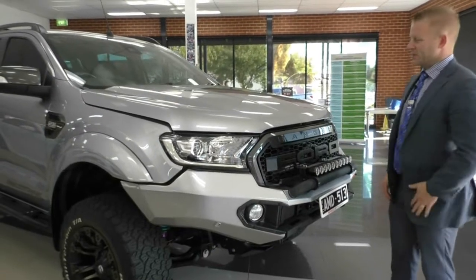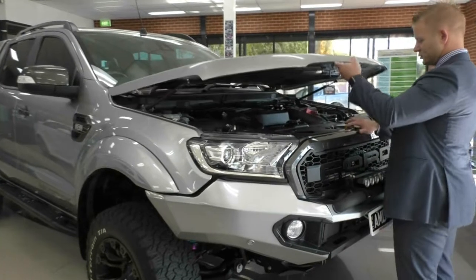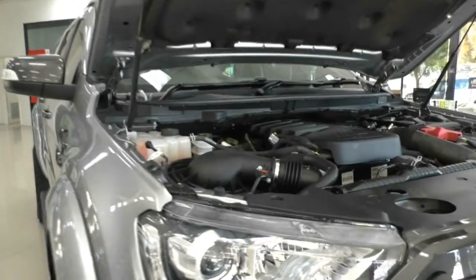We're moving under the bonnet of the Wildtrak now, nice and easy to find. Bonnet release in the middle just there with the yellow handle, and you will note the bonnet itself is also on twin gas struts, making it really easy to get out of the way.